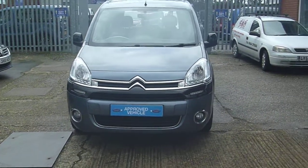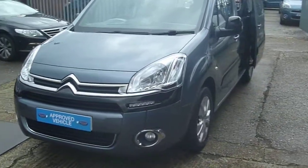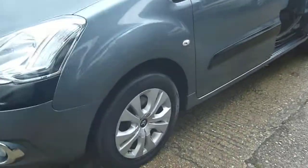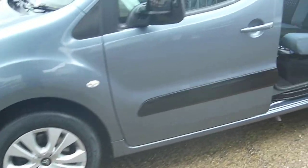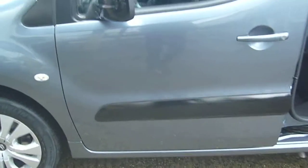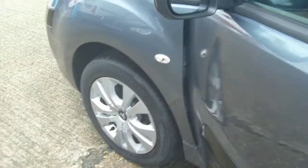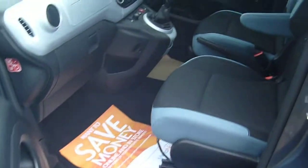Here we have a 2013 (13 plate) Citroen Berlingo with wheelchair access. In Kent today, so apologies for the quality of the video. We'll do our best. One owner vehicle, Motability, has done 47,000 miles. Full service history, as I say.